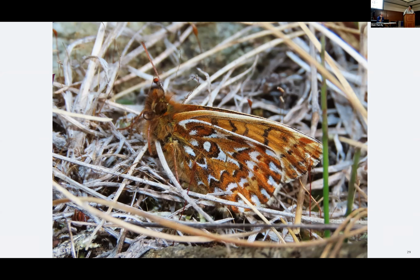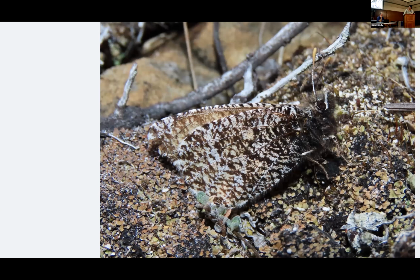This one is just tucked down in the grass, and it blends right in. This is, I believe, Aeneas melissa. I believe this is a Melissa Arctic. Just spectacular. You can see it blends right in. So you have to watch it land. But I don't see how you could see it without having watched it land.